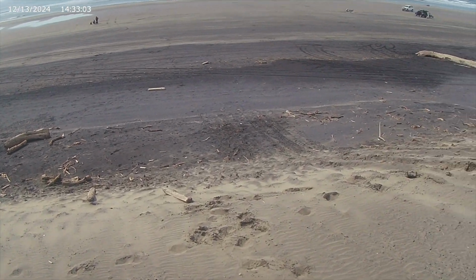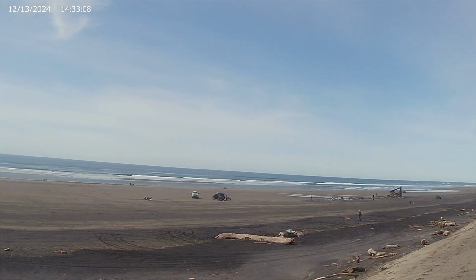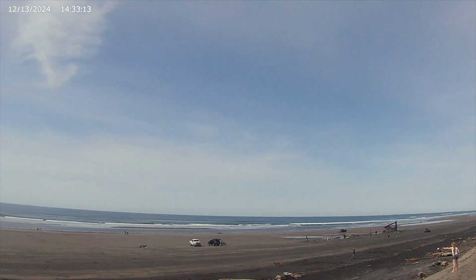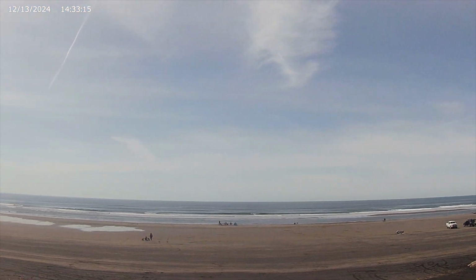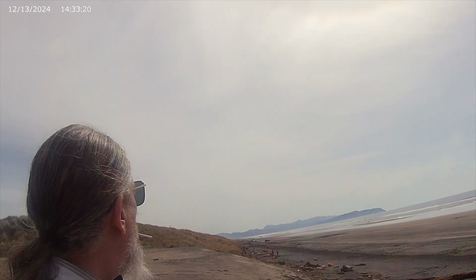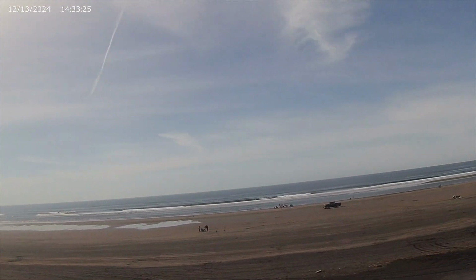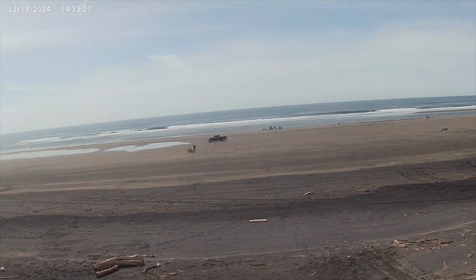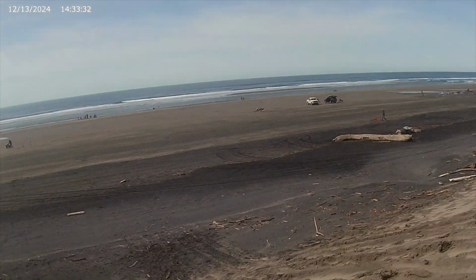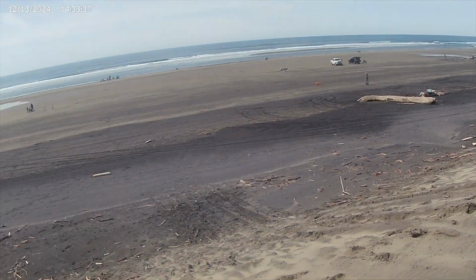So, do we just go down, or do you want to? Okay. Wow, just how many cars are actually on the beach. Or somebody drove down it. I think they went down. I don't know.